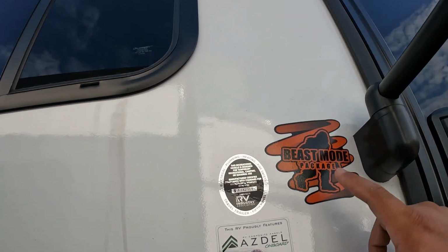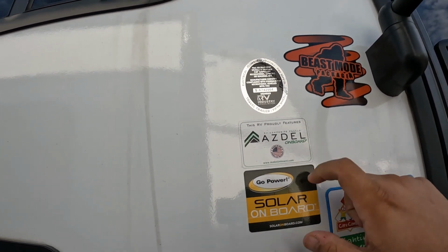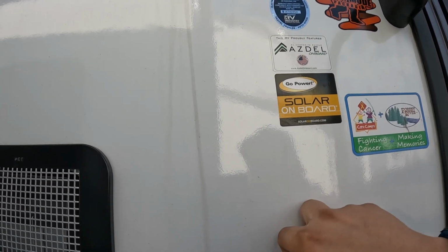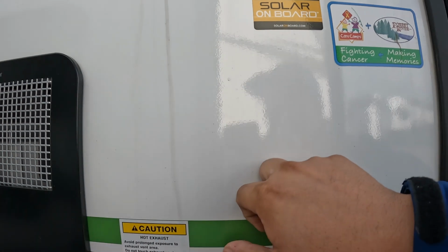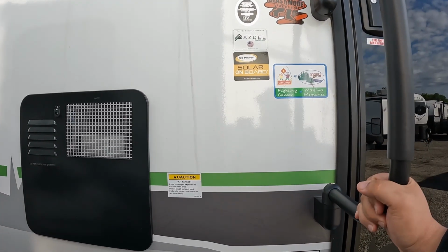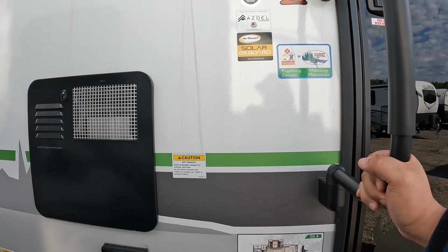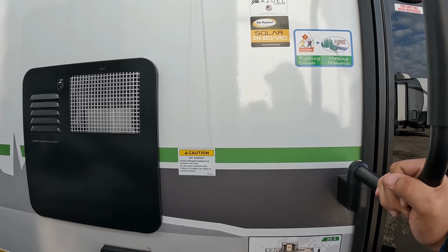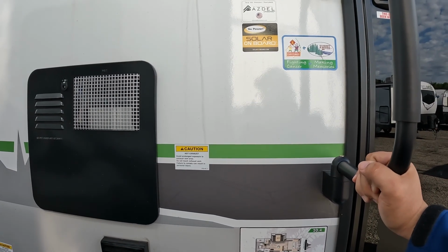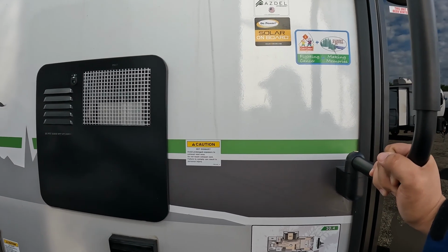And of course you have the beast mode suspension. You have Azdel. So what Azdel is, it's a compound that goes behind your fiberglass, and it helps with preventing delamination. It also doesn't get affected by temperature. It's more insulating. There's just a lot of benefits to it, I promise. If you want more information, let me know. I don't mind giving it, but at the same time, it's all readily available online as well.